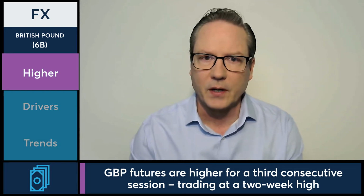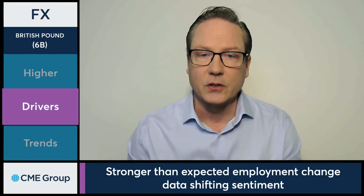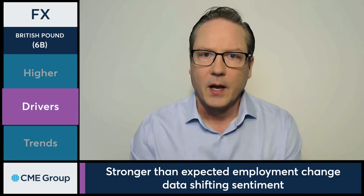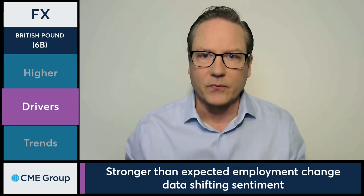And I think when you look at some of the factors today contributing to the continuation in the short-term trend, a couple things. Number one, data points coming out of the UK this morning, employment change data stronger than anticipated. So I think that helped boost the British pound futures today.